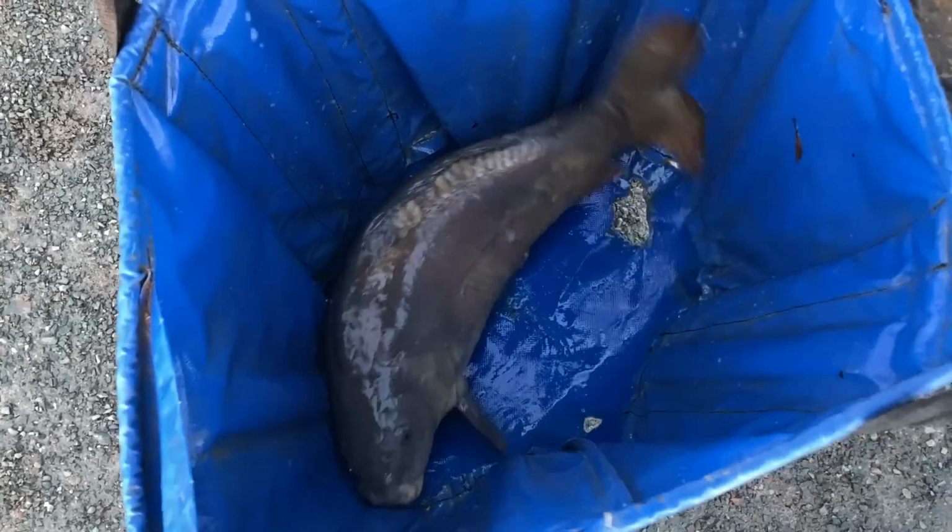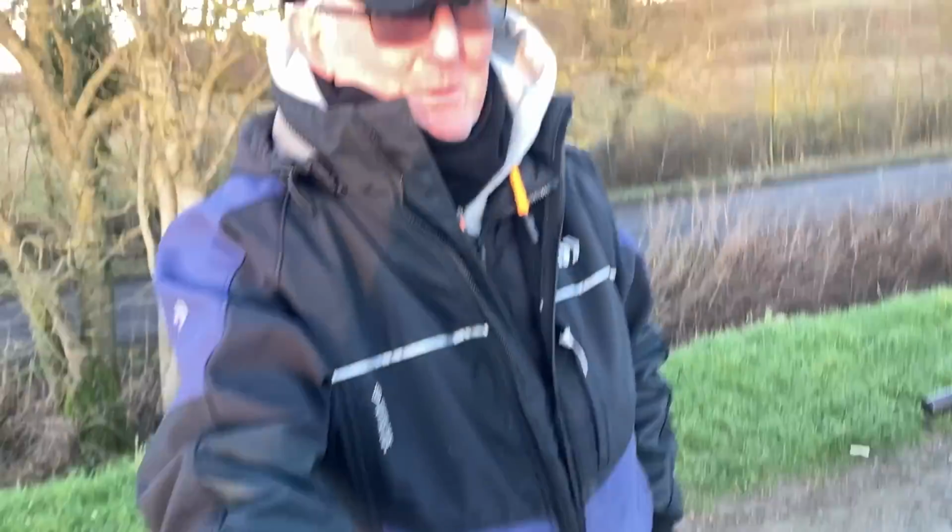One fish, £10 two. Next best in the section was Carpet. Very unlucky, £9 four. So I get section second. Unlucky Carpet, he looks pleased for me, don't he? Pleased for me, thank you. Take a picture, please. Cheers, pal.